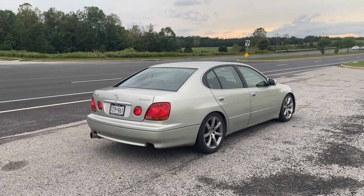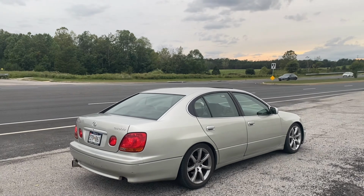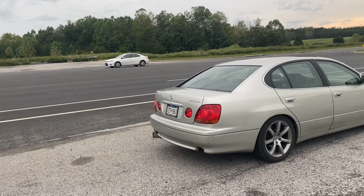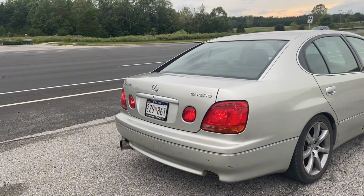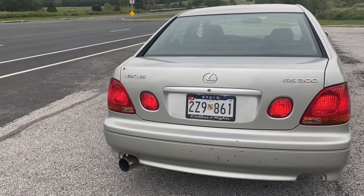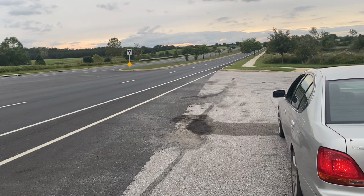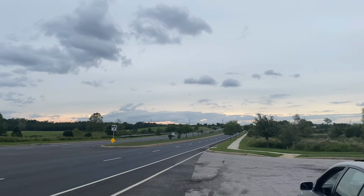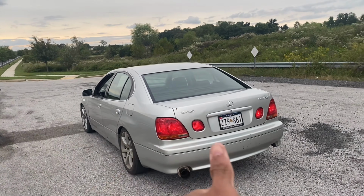So I wanted to go to a better location. Anyways, I wanted to go to a different location only because of the flat stretch of road. And honestly, it looks beautiful out here. Look at this. Yeah, let's get some flybys up.